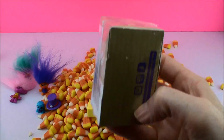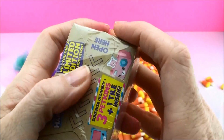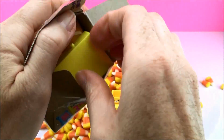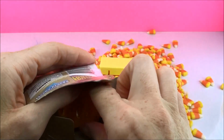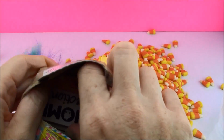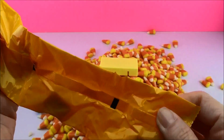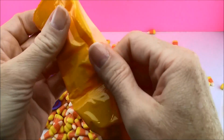Hey, it's another Happy Places. Another yellow tile. And a collector's guide. One in every box. Let's see what we get.